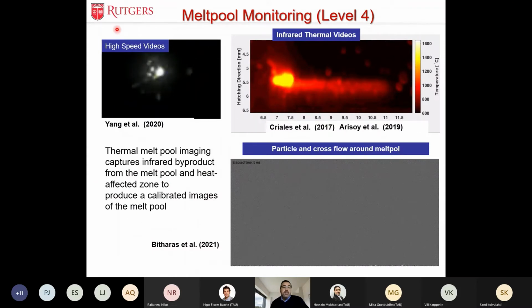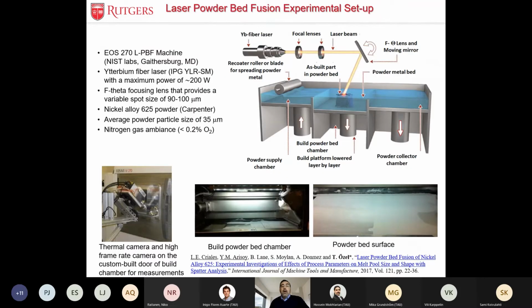And high-speed videos are also used to monitor, again, the Meltpool and the spattered region. Obviously there's a lot of image processing needed, and this perhaps cannot be done in real time. That's the challenge in this case. So let's begin to get more specific after seeing all those process monitoring techniques and where we are currently technologically, and look at some studies.